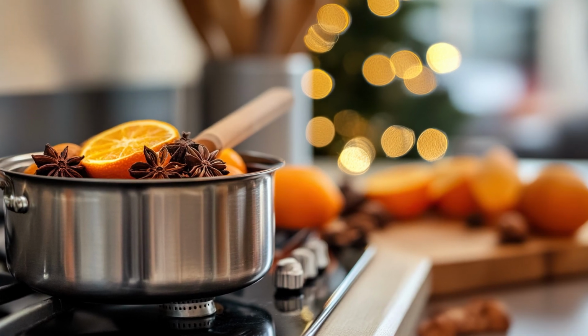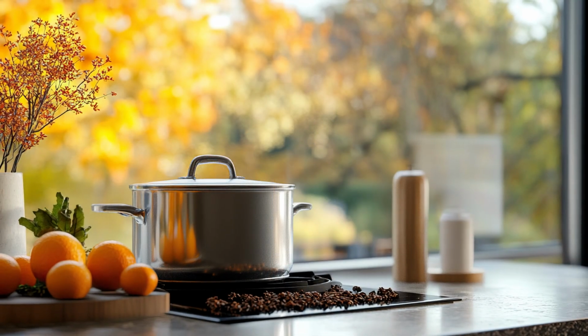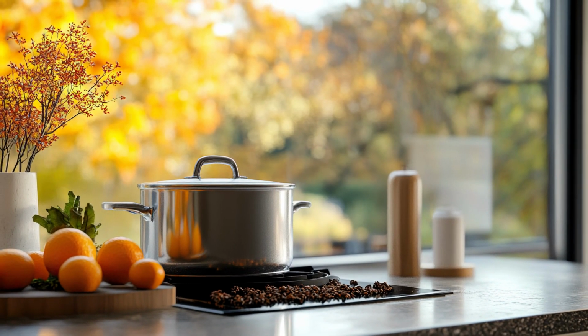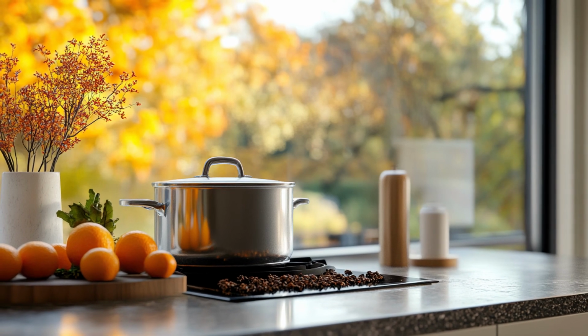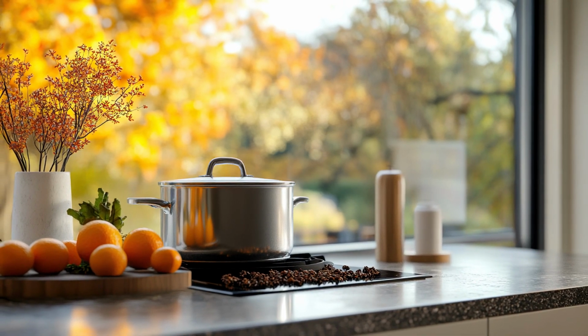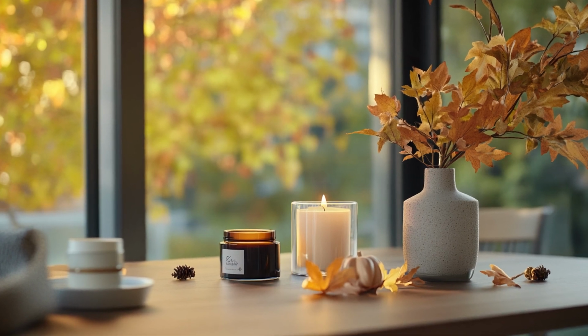You might even consider baking something seasonal, like apple pie or pumpkin bread, as the scent of fresh baking can create a warm, inviting environment. Don't underestimate the power of scent in transforming your home and making your kitchen and dining areas feel more inviting.